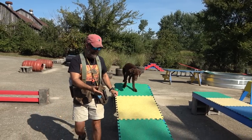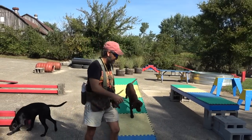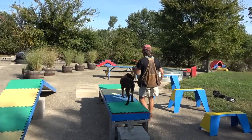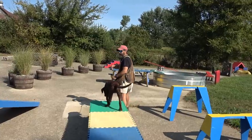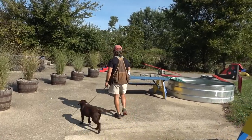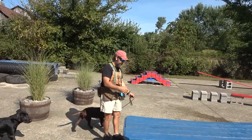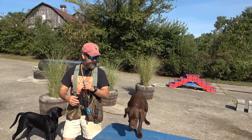And that's a super important part, guys. You can get these real trainable dogs like this, but if you're not good at controlling your own energy level, then you're gonna have trouble with them. A lot of people get these dogs and they're a little too hectic with their training, or they try to make their training progress a little too quickly. Good.